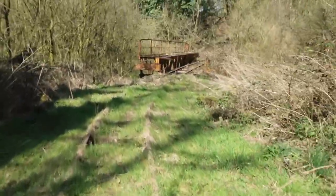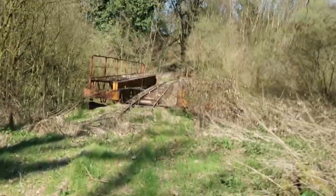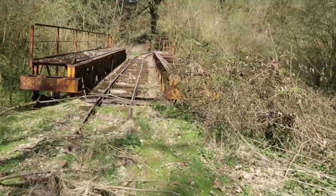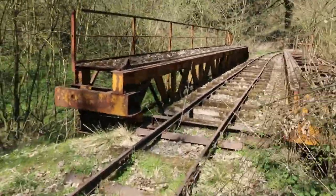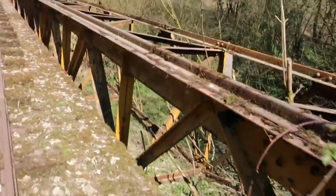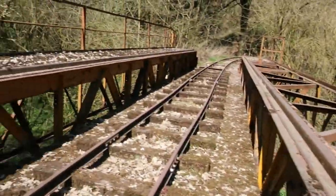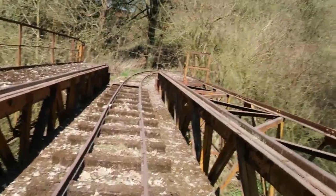Bloody hell, guys, so we come to the viaduct by the looks. Well, at least the railway bridge anyway. Okay then, guys, so the first thing that we come across is some sort of railway bridge. Look at this. Because the lines are not actually... Whoa. Look at this. It's quite cool, isn't it?